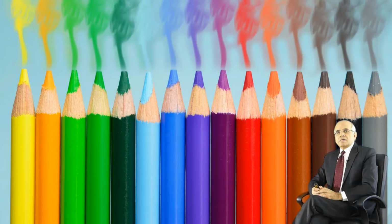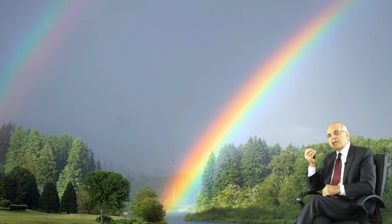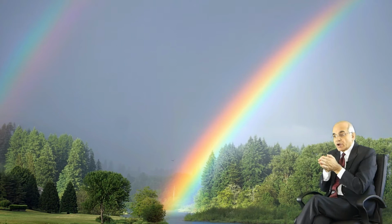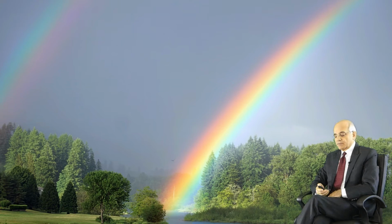We see color. Where does color come from? White light hits drops of water in the air, when it's raining. And so water acts like a prism and breaks that white light into the seven different colored lights that we have. And that's what the rainbow is.